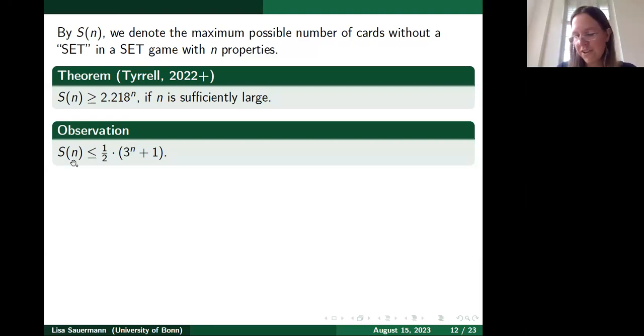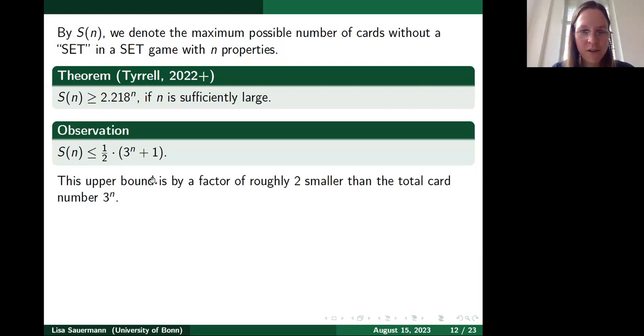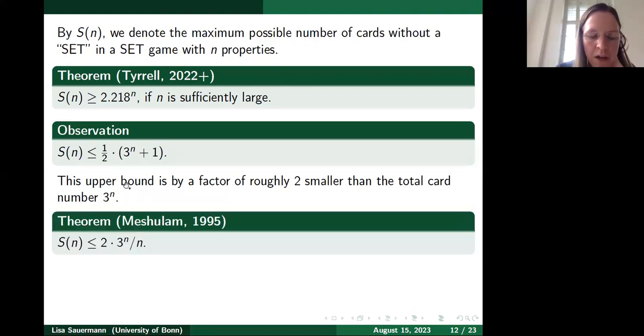Now, our observation is not the best possible upper bound. To elaborate this more, let me mention that this upper bound is by a factor of roughly 2 smaller than the total number of cards, 3 to the n. Here's a much better bound. So Meshulam showed in 1995 that S of n is at most 2 times 3 to the n divided by n. So here, this upper bound is roughly 50% of all cards. That's roughly 50% of the total number of cards 3 to the n.